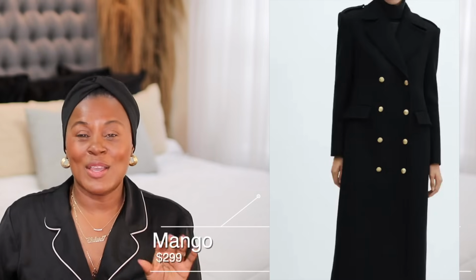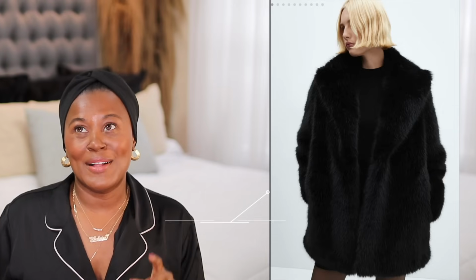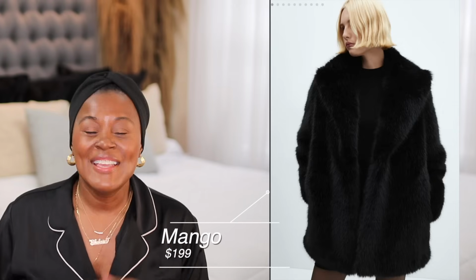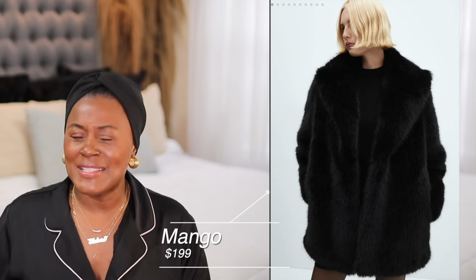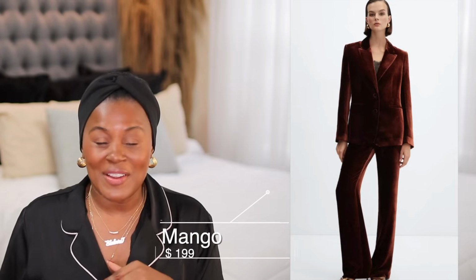This double-breasted coat from Mango is so good. It goes very much on trend right now with the structure. I love the gold and black together. And if you know me or you've been here for a while, you know that I love a bit of fur and feathers, right? So even though I don't need this, this black faux fur coat is fabulous. I have something very similar. If you want something similar to that coat that you see me wear, this is a very good option.